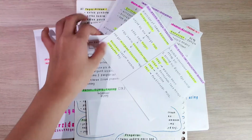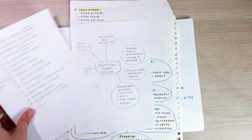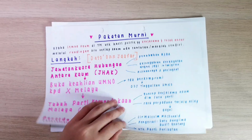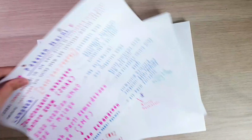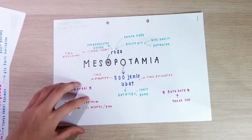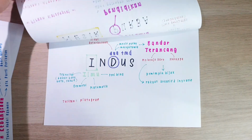Previously, I've tried two methods for making mind maps for Sejarah. The methods I use to make mind maps is either draw it out on a piece of paper using nice colors or download a mind map app to make digital mind maps. The app I used before this was Xmind, and I just switched around between handwritten and digital based on my preference.